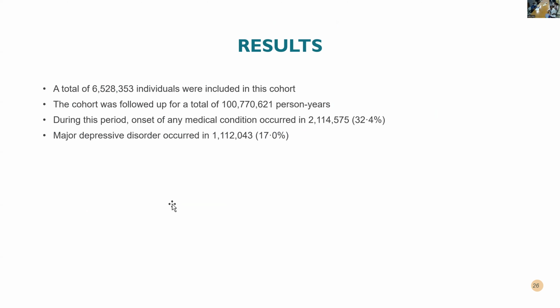Coming to the results of the study, a total of 6,528,353 individuals were included in the cohort. Overall, the cohort was followed up for over 100 million patient years. Out of the 6 million patients, the exposure which we are looking at, which is development of any medical condition, occurred in approximately 2 million or 32% of the individuals, and depression occurred in about 1 million individuals.